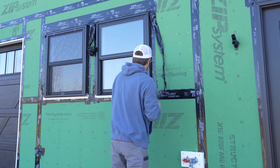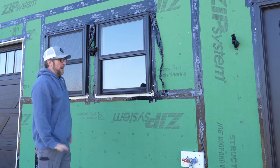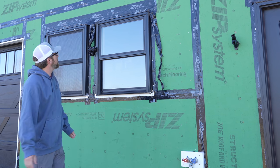I wish I knew where that water was getting in or how it was getting in, but I still have no clue. I'm thinking it's something I did because that window's not leaking now, but I'd like to know so I could learn from it.